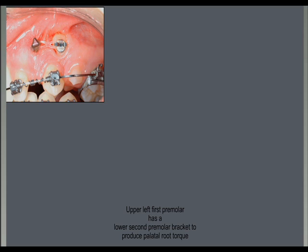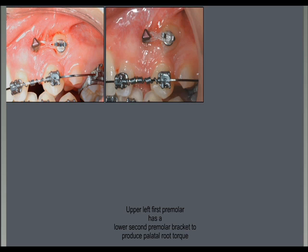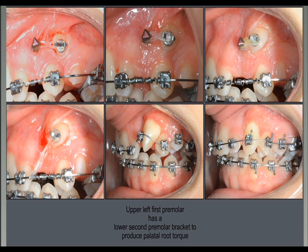As you can see, we placed a force on the canine, and at the same time we placed on the upper left first premolar a lower second premolar bracket to produce a paddle root torque. And this is the sequence. As you can see, we're able to correct the transposition in a very easy way.